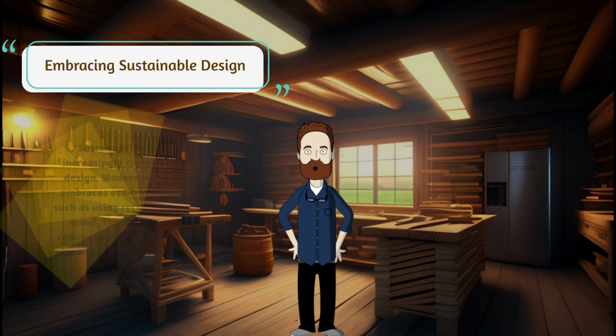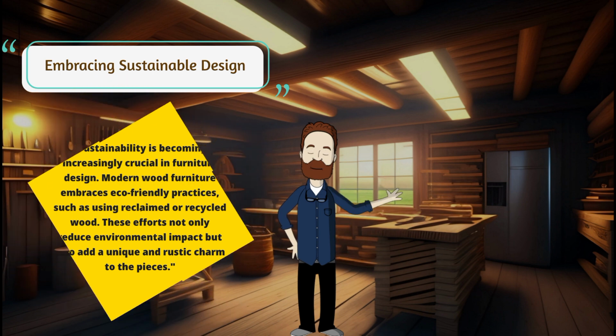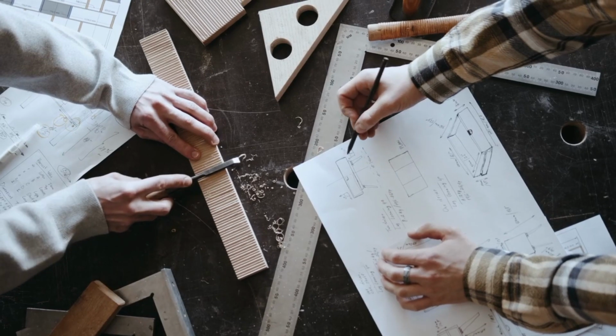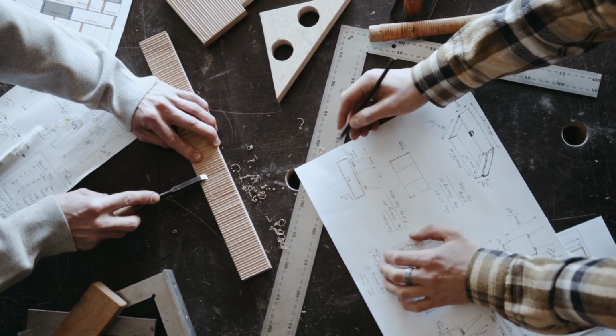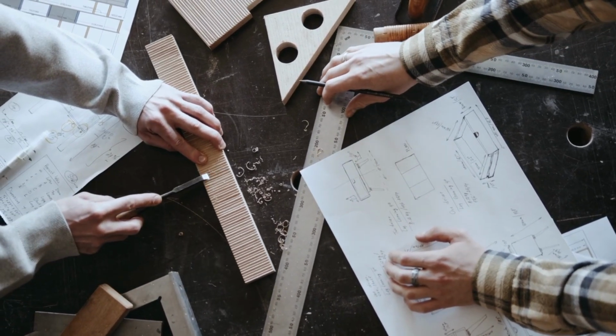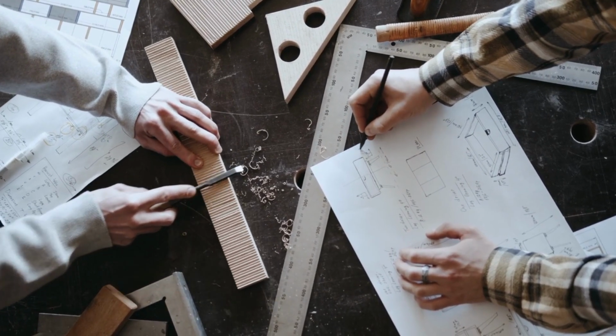Embracing sustainable design. Sustainability is becoming increasingly crucial in furniture design. Modern wood furniture embraces eco-friendly practices, such as using reclaimed or recycled wood. These efforts not only reduce environmental impact, but also add a unique and rustic charm to the pieces.